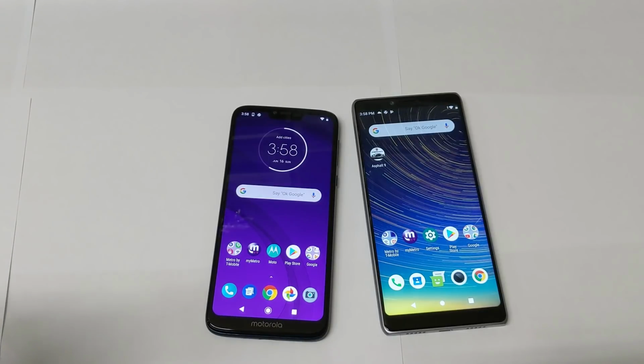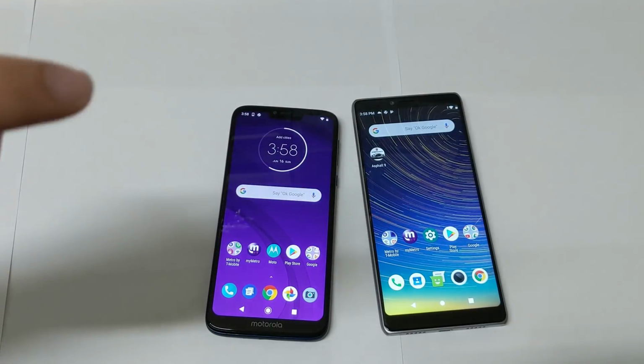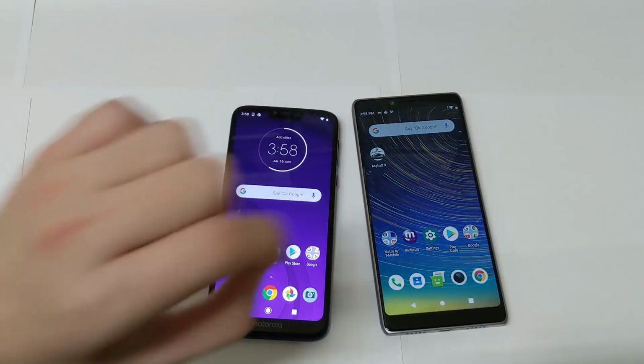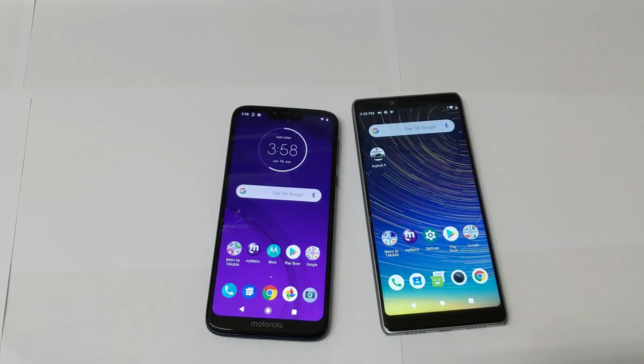And overall, I don't know, the camera is still better on the Coolpad Legacy, but still, the Moto G7 Power has a decent camera. Not as good as the Coolpad, but still decent. So yeah, I would definitely go with the Moto G7 Power personally.